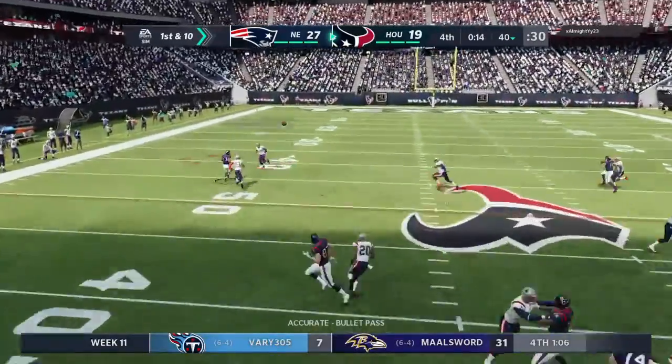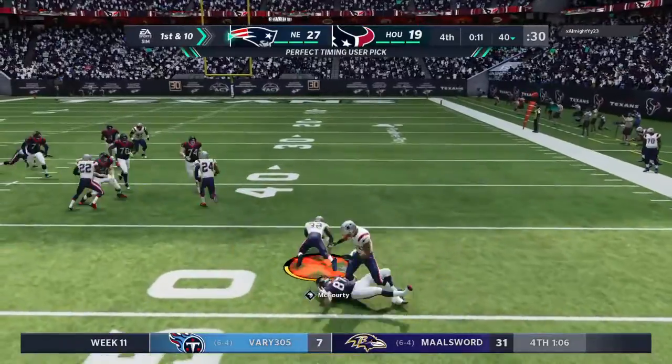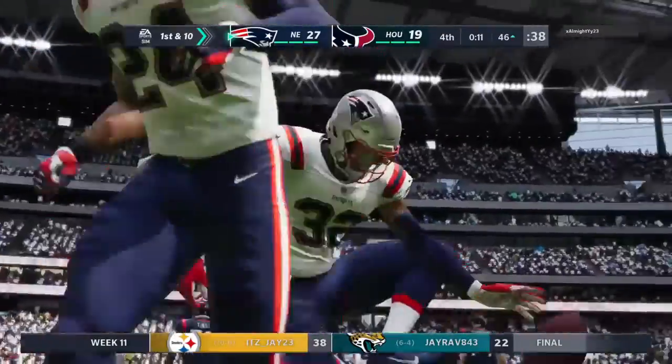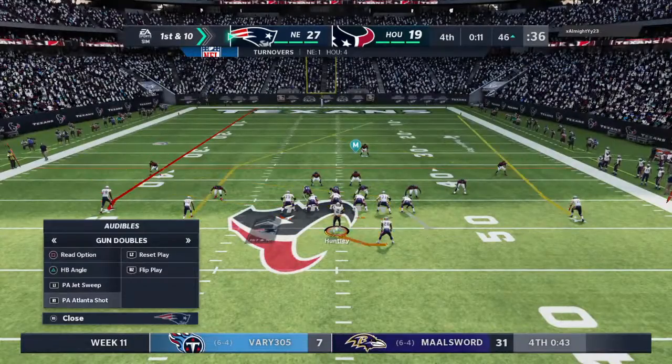Watson. And, a crusher there as it's intercepted. Devin McCourty picks it off. And a return across midfield and to the 46-yard line.